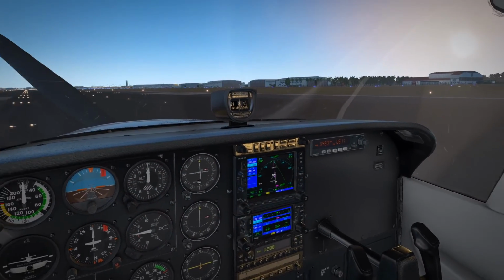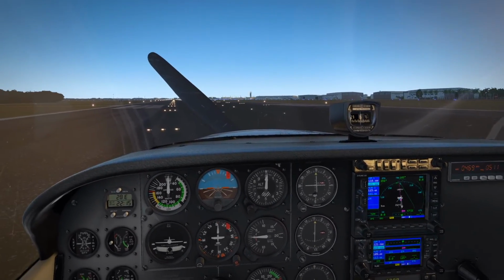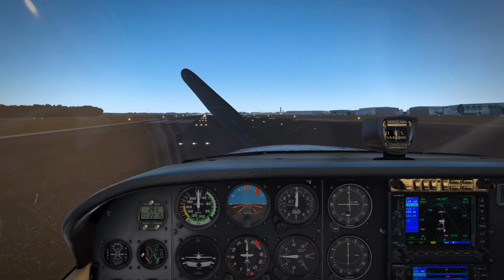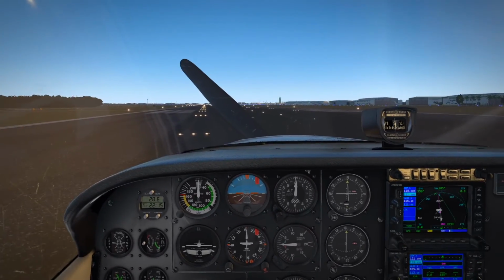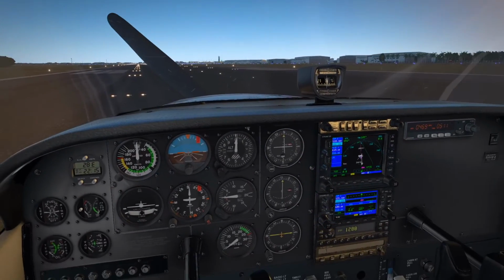Clearwater Tower, November 405 Echo Romeo. We had an engine failure, made the runway, but we're dead on the runway here. We're going to need a tug to come out and tow us off the runway. All right, let's get it all shut down.